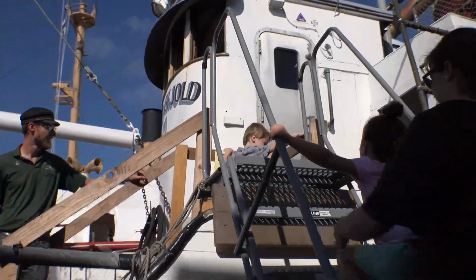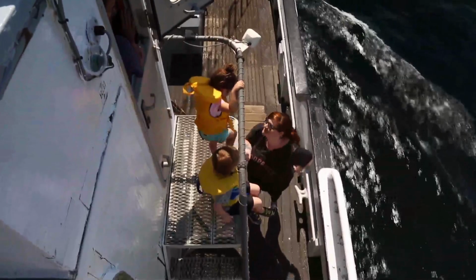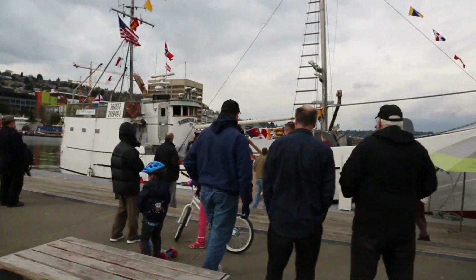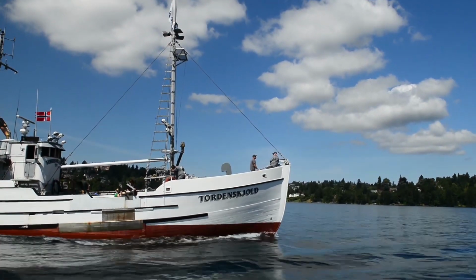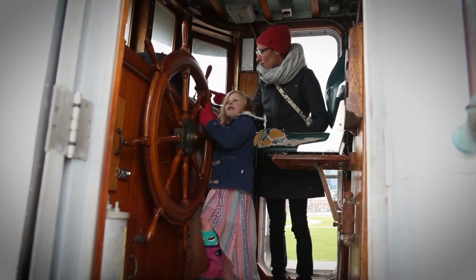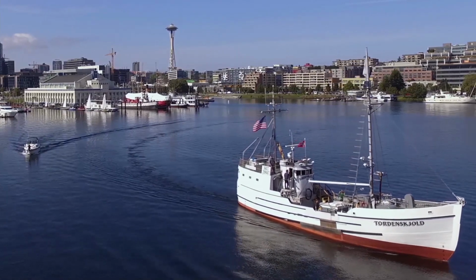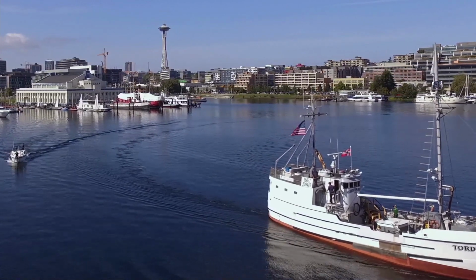We acquired the Tordenskjold in 2017 to represent the fishing industry. Now we have an operational vessel that we can take the public out on for educational programs, boat shows, and just to show the flag. This boat is operational, and we need a crew. So we are putting together a volunteer crew to operate this boat. And it's a great opportunity for people to get to be a part of something so big, something that's been around for so long, be part of this 100-year story, and these vessels and the whole history they represent.